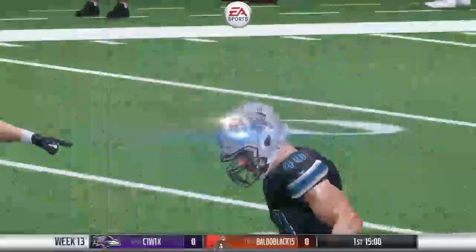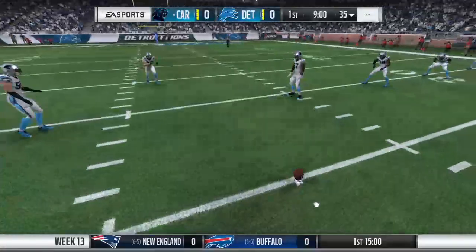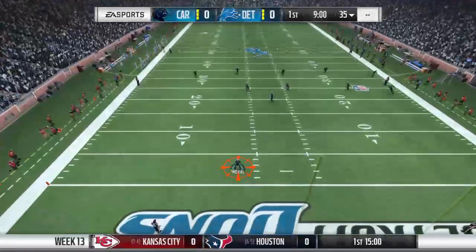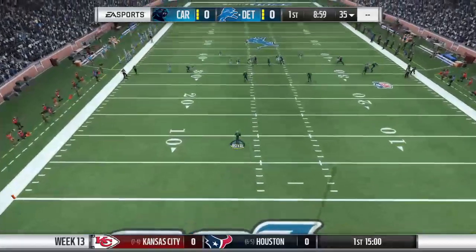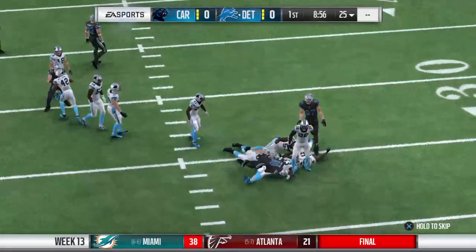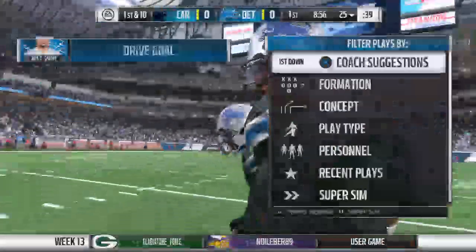All right, Ford Field first opened in 2002. There's a look inside Ford Field here in downtown Detroit. Today, we've got a Week 13 matchup for you here between the Carolina Panthers and the Detroit Lions. And not a bad return here. He gets it out to the 25-yard line.